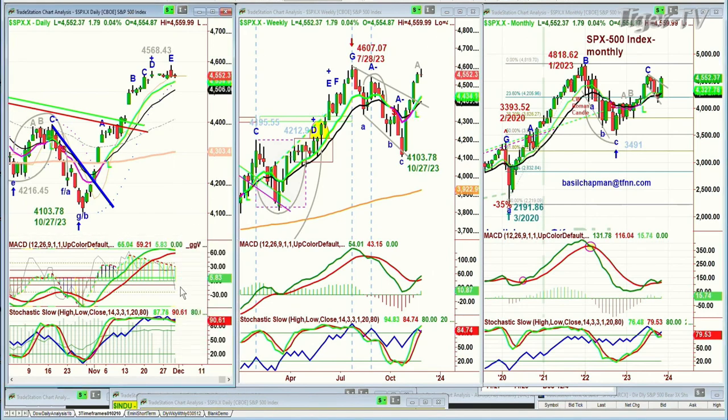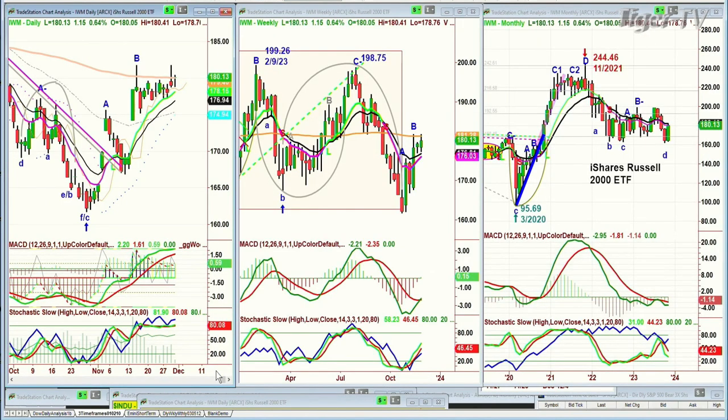All right, as we go on, I want to go to the IWM. We're going to ask the question, will the IWM, the Russell 2000, in this particular environment, start to finally move away from the 200-period moving average resistance at 180 that it's at right now in the daily? 181 is the resistance in the weekly chart.